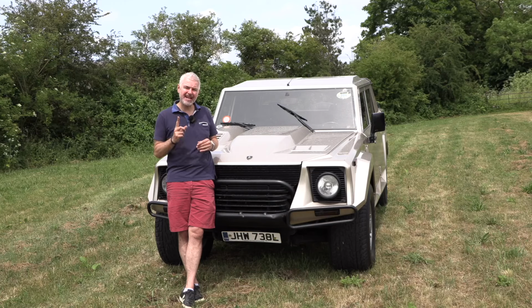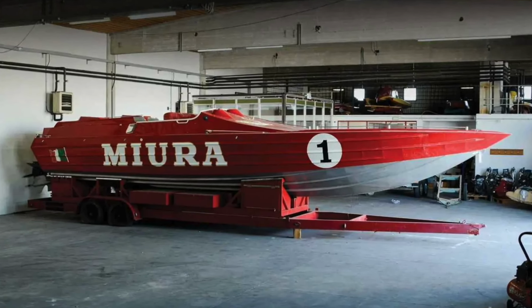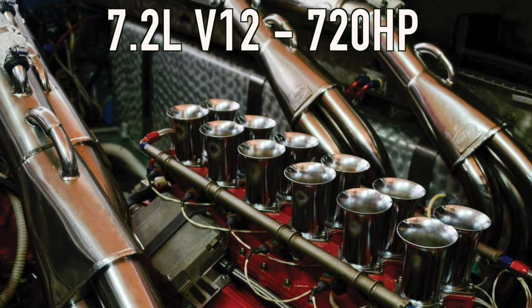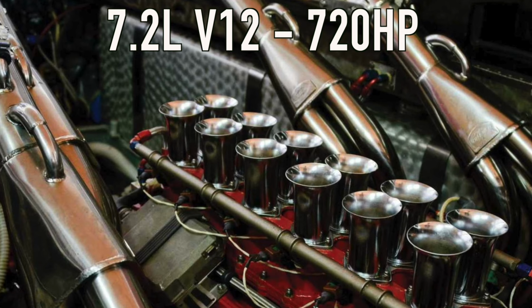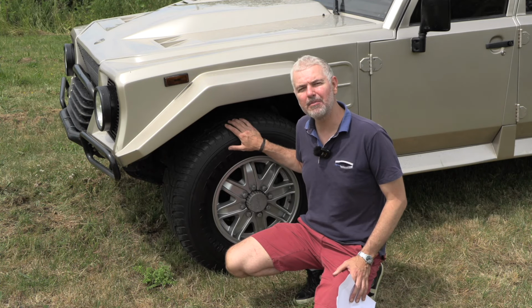But if that wasn't enough for you, Lamborghini was so mental that as an option you could buy this car with their powerboat engine, which was a 7.2 litre V12 with 720 horsepower. If you have to replace one of the tyres, how much do you think that will be?